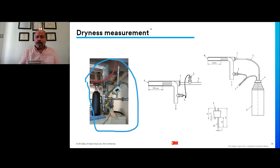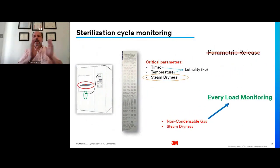But what I want to bring to you today is that when you look into a sterilization cycle, and we are going to look into the literature, we are going to see a lot of references for where we are going to be moving forward. We need to have faster, reliable sterilization cycles cleared in a secure way, right? We need to improve our process. And we are going to see the industry moving into parametric release.